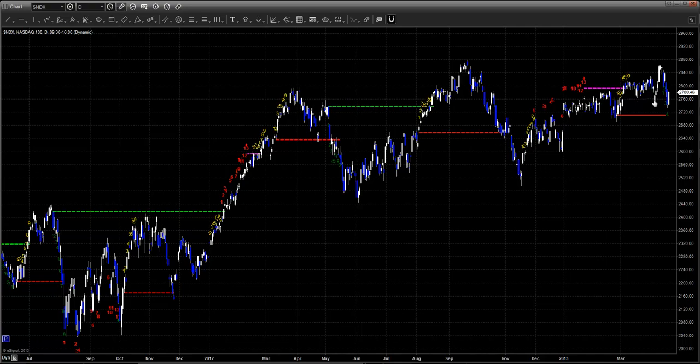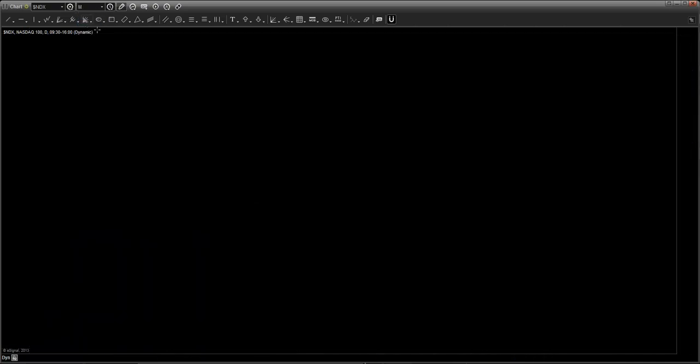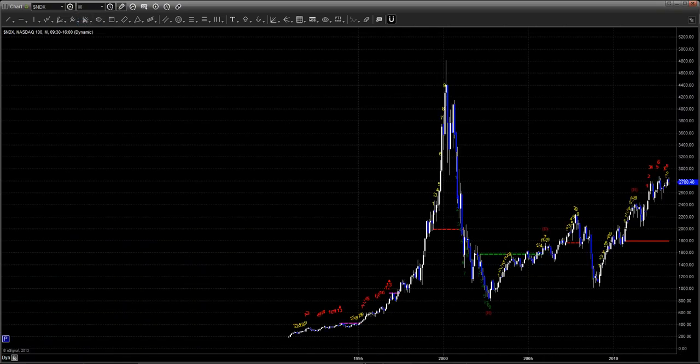A little push up. We got the gap down on the bad employment data a couple weeks ago. Ran straight up from there and then made essentially new highs for the year and rolled back over. Not quite new highs versus last year where we peaked out in September, but we did come very close to that. And if I back this one out and take a look at this from a monthly perspective as we did with the S&P, you can see the run up in the 90s.